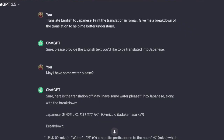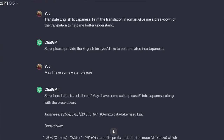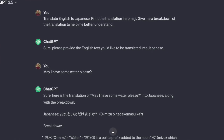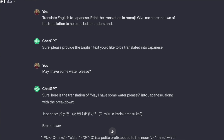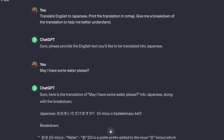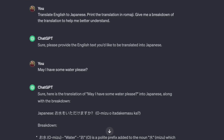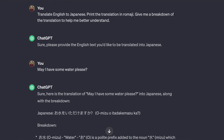What you want to do first is set up a prompt. I usually do something like, translate English to Japanese. Print the translation out in Romaji, that's spelled R-O-M-A-J-I. Give me a breakdown of the translation to help me better understand. Then give ChatGPT the phrase you want to say, let it translate, go ahead and practice it, memorize it, and try it out.